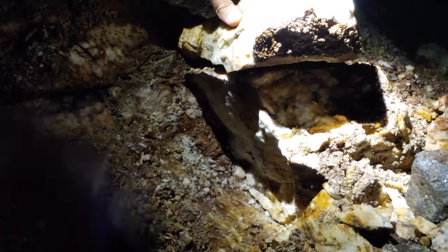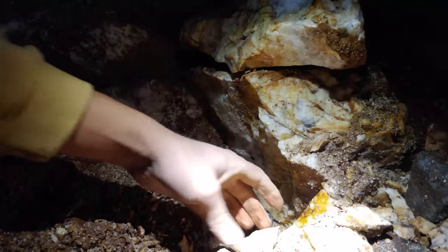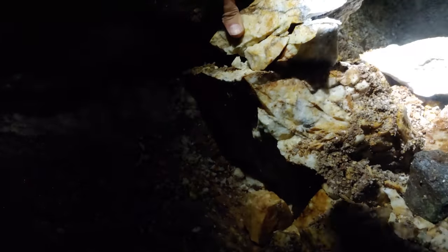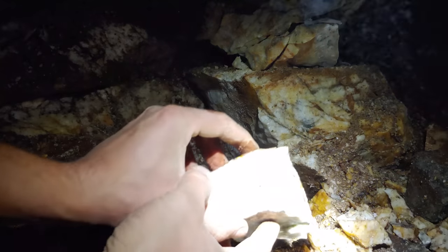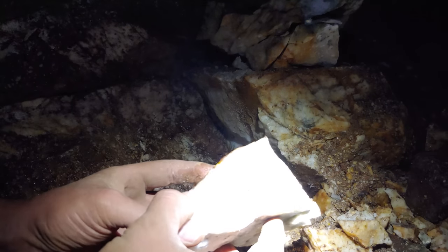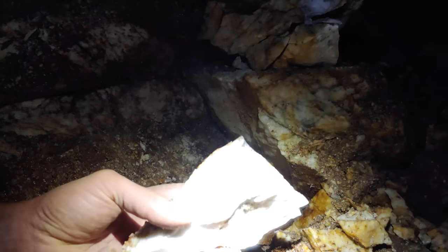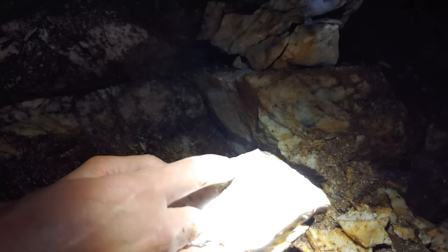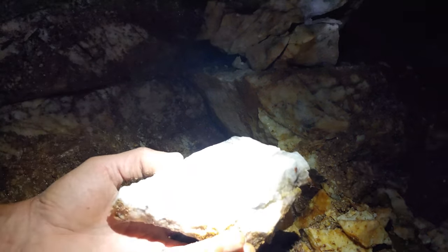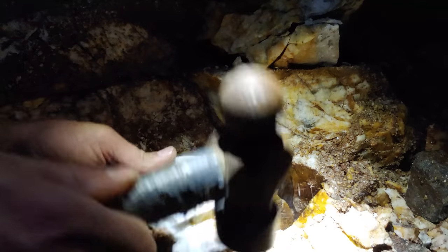Oh. Nothing there. Oh, look at that piece. Look at all those shinies. Now, a lot of this is pyrite, like I mentioned, iron pyrite. Oh, there's a bunch of gold right there. Right there, laced along. Right along that pyrite. Yeah, he's going in the bag.